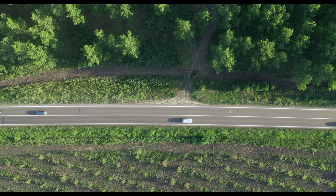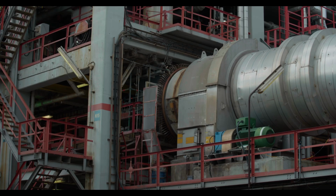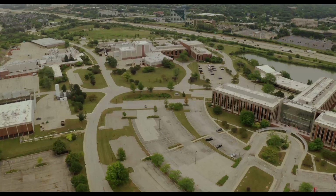We still need to make improvements in our own processes and provide solutions for manufacturers and consumers alike to use our products for longer and get them back into the value chain when they're at the end of their useful life, which is why we are testing our new Infinia technology.